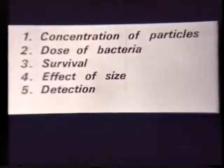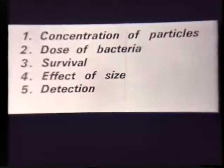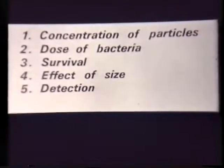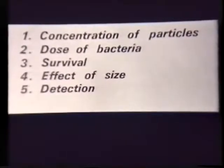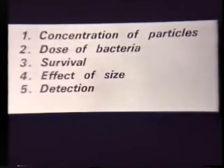Answers were sought to the following questions. What is the concentration of particles? What is the dose of bacteria? Do the bacteria survive? Is survival dependent upon particle size? Can the bacteria be detected?